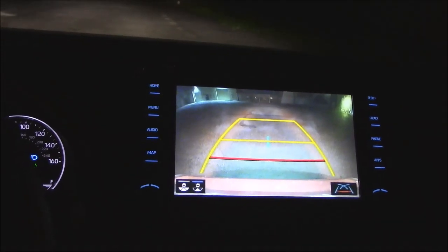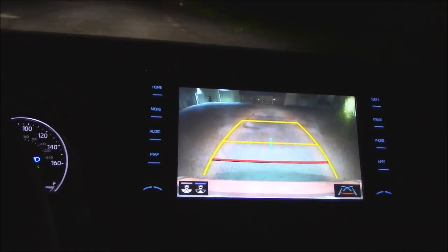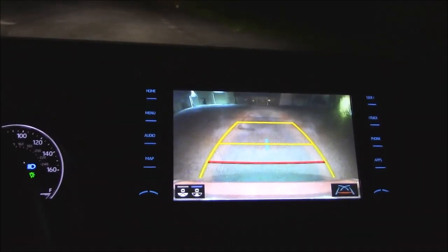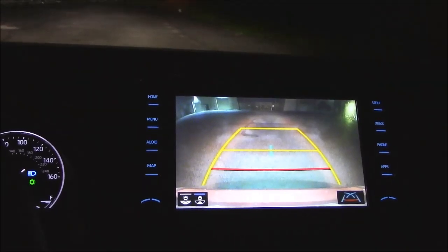Here's what the rear view camera looks like in the dark. Looks a little grainy, but we just got out of the car wash again, so it might be some soap on the lens there. But it's certainly wide enough. I'm not complaining.